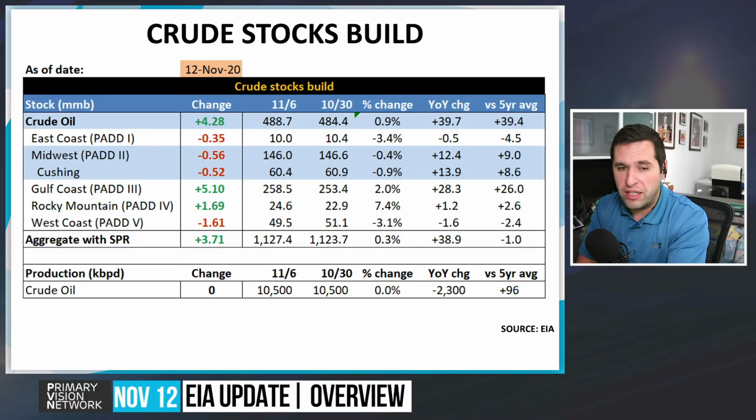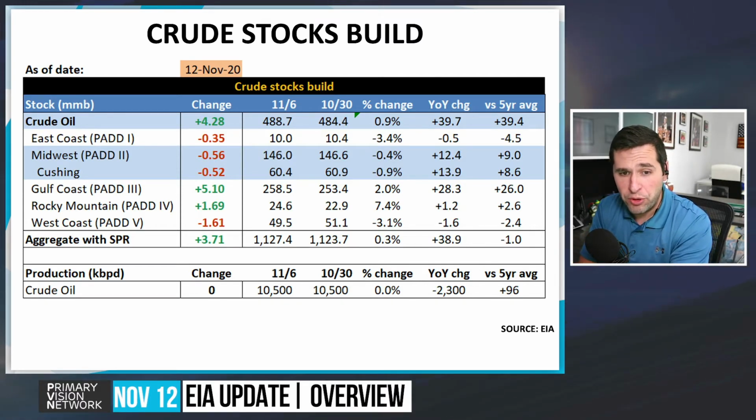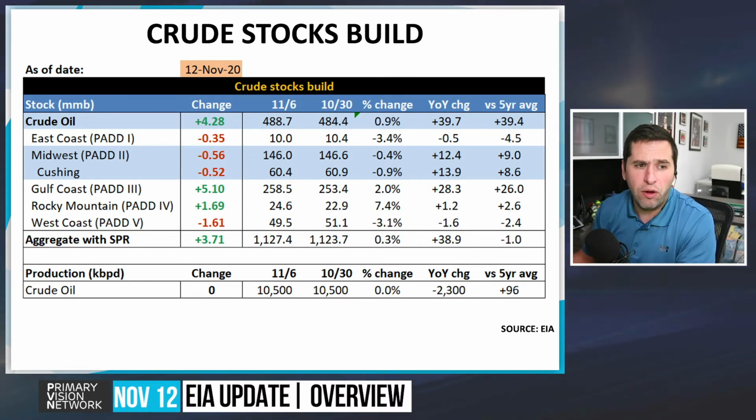But you can see that the crude stock is already starting to show where those builds came in as we had some of that backdrop coming for Pad 3. Now, Cushing had a small draw of about 520,000 barrels. We'll talk about why that's important, and then we're going to look at some of the different capacities in terms of imports and where some of the storage is sitting overall.